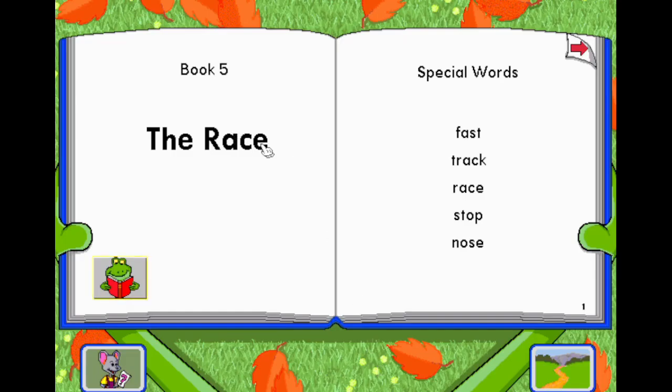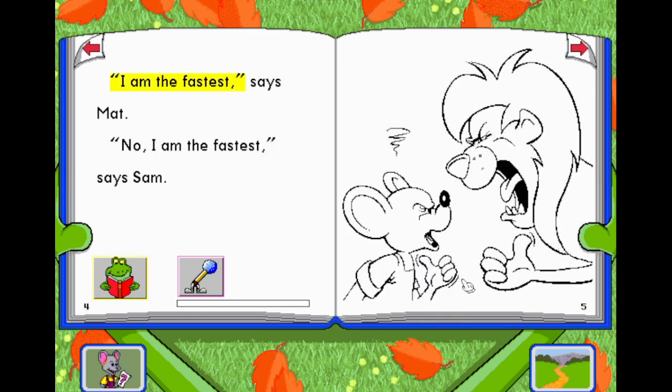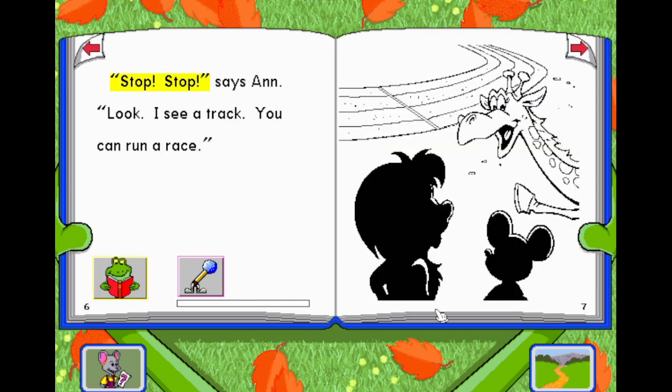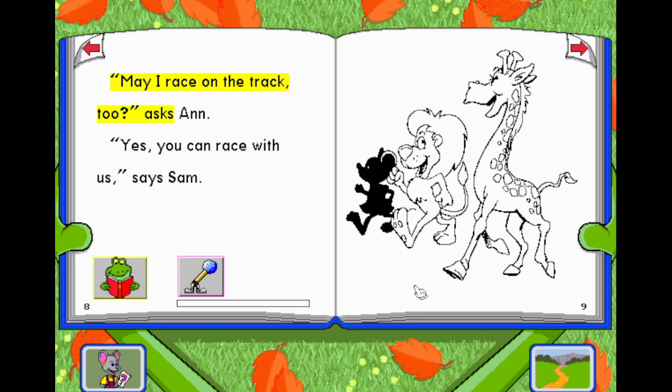Book 5. The Race. See which friend runs the fastest. Special words are fast, track, race, stop, and nose. I can run faster than you can, says Matt. No, you cannot, says Sam. I am the fastest, says Matt. No, I am the fastest, says Sam. Stop! Stop! Says Anne. Look! I see a track! You can run a race! May I race on the track too? Asks Anne. Yes! You can race with us! Says Sam.